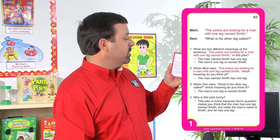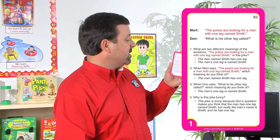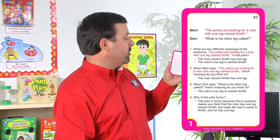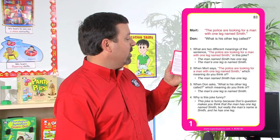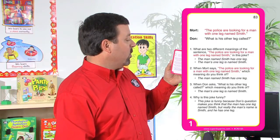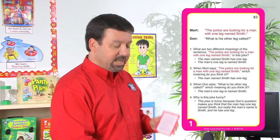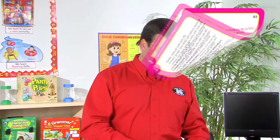The question, what are the 2 different meanings of the sentence? 2, when Mort says the police are looking for a man with one leg named Smith, which meaning do you think of? Number 3 asks, what is the other leg called? Which meaning do you think of? And then, of course, 4, they're going to explain that joke again as to why that is funny.